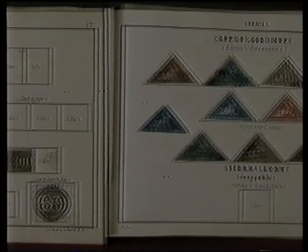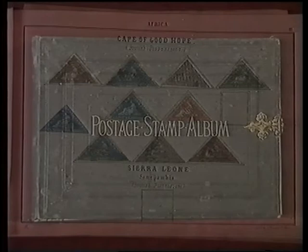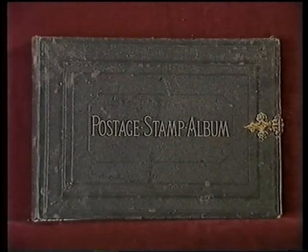And lastly, a page of the famous triangular stamp of the Cape of Good Hope. High catalogue stamps again, but in very mixed condition. All in all, an interesting old collection. Many of the best stamps are imperfect, but here and there are real prizes.